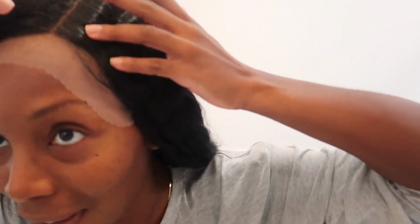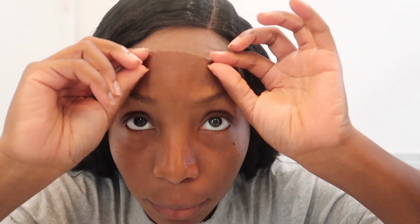22 inch. All right, let me start working on this lace. I don't have my contacts in, so I'm probably gonna be all up in your face, but it's fine. Let's start working on the lace. I'm positioning it this way so I can see in the mirror too. Yeah, that makes sense. That looks like it.